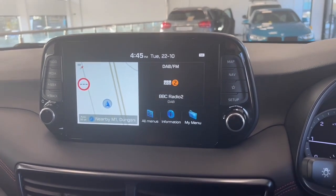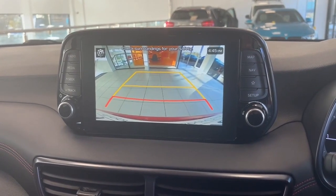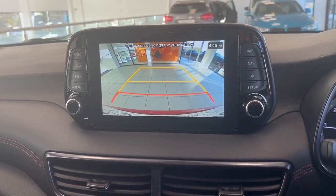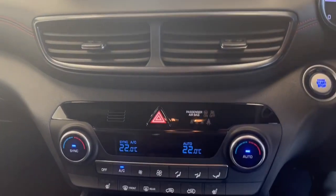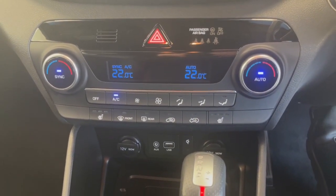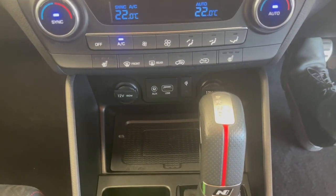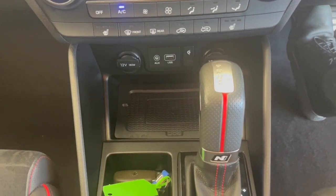And then I'll just put the car into reverse here, and you will also see you get your reverse camera with reverse sensors and parking sensors standard on the N Line specification. It also comes with a dual climate control air conditioning unit, and on the N Line you're going to benefit there. You'll get heated seats here for the front and passenger, as well as a wireless phone charging pad, USB and auxiliary output, and two 12 volt outputs there as well.